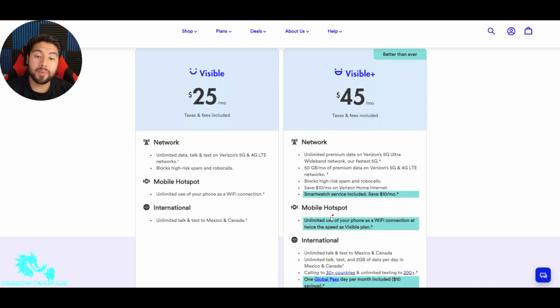It says unlimited hotspot, unlimited use of your phone as a Wi-Fi connection at twice the speed. So I believe this was 5 megabits per second. Now you get it at 10 megabits per second, which is actually fast, guys. It's unlimited, but you can only get it at 10, which should be plenty. Now let's look at it in the international.